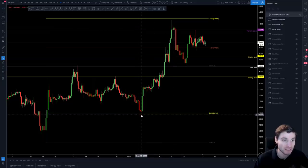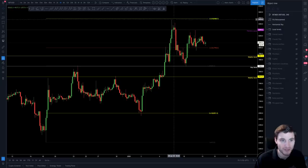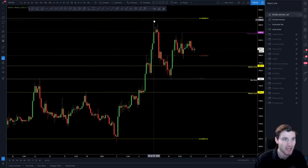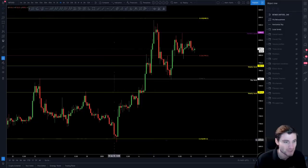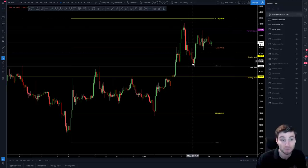From that 6,900, we obviously expanded to the upside, falling very shy of our negative 618. You can see here how we hit the negative 236, got a reaction and just got front run very slightly. Just as we came through to 618 here, we then got front run slightly on the negative 618. That was a really important level. Obviously at 8,460 topping out, we were seeing four confluence factors at this level. So we did in the end pull back from here.